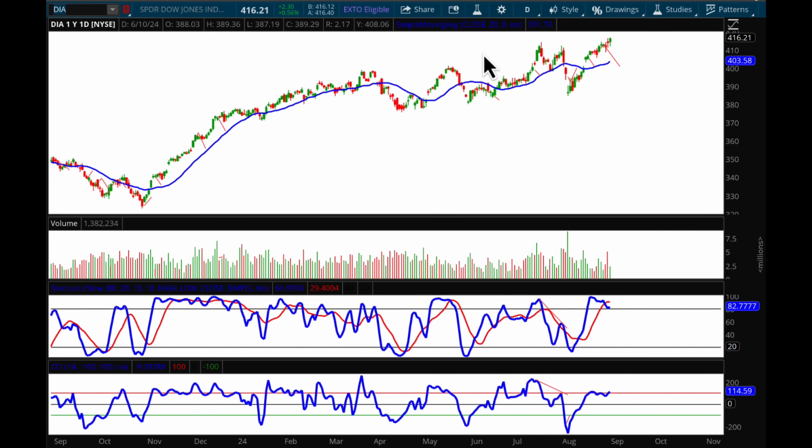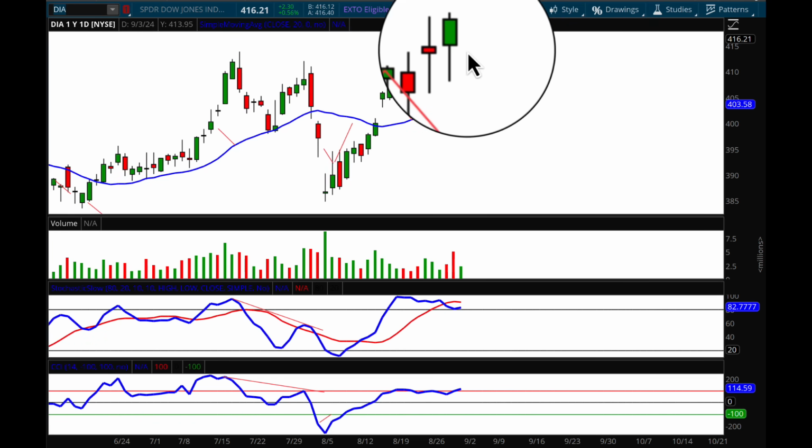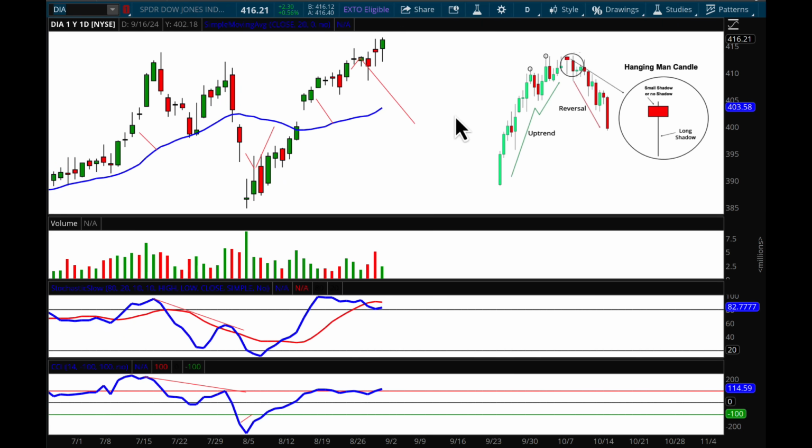Not much has changed from last Friday with regard to my price targets. If you had a chance to watch my midweek report, you'll know that my downside targets are still in place. But I do have some added commentary here. If you take a look at today's candle, you'll see that it is a hanging man. A hanging man candle is one of the most bearish candles. 80% of the time after a candle like that shows up, the markets tend to drop.